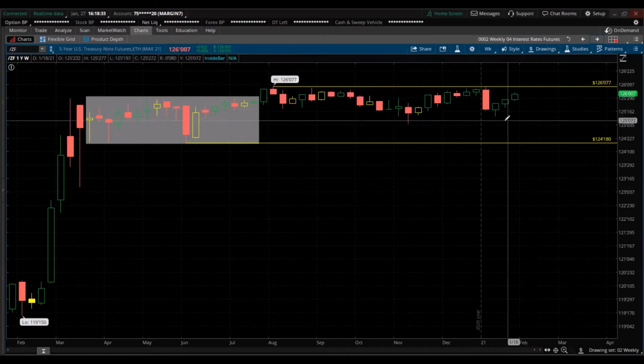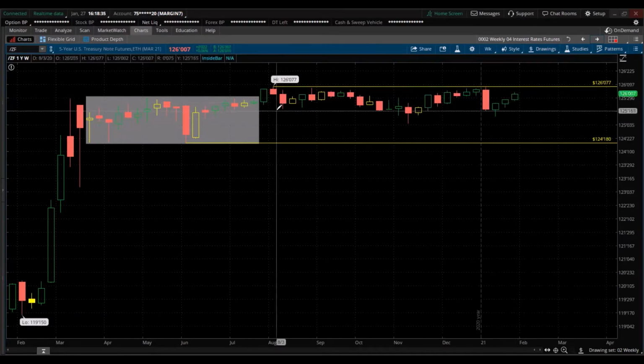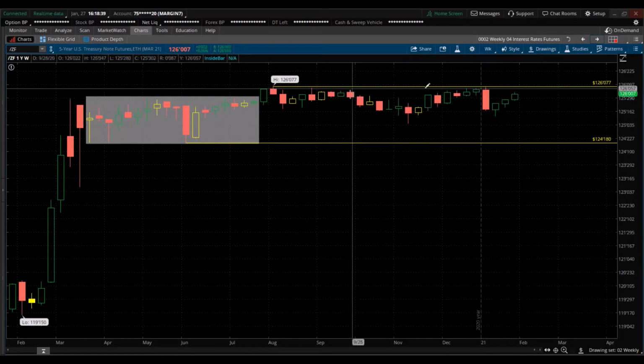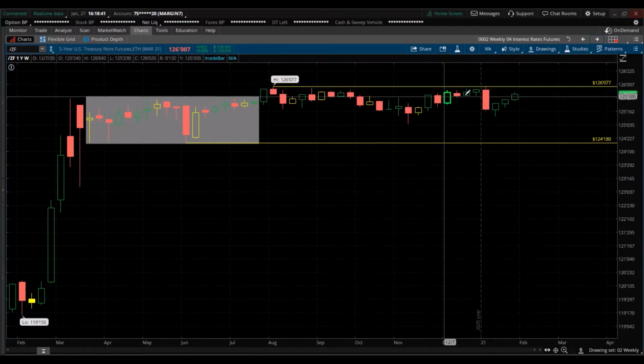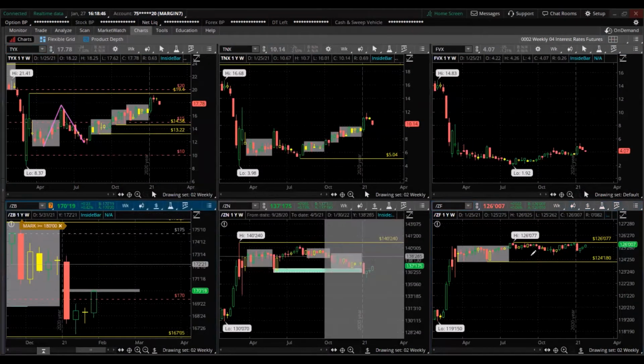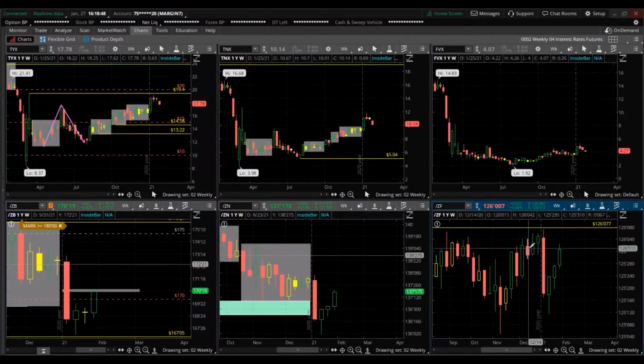The 5-year Treasuries as well, really tight consolidation. Going back up to this prior supply zone where sellers were before. So we zoom into each of these. Keep your eye on the 5-year. See what happens if it comes back to this price level, and that's a potential trade idea.